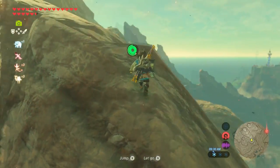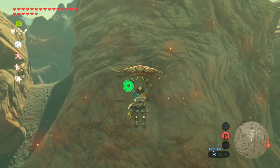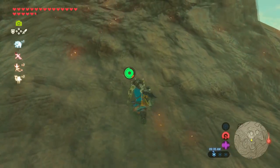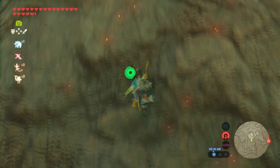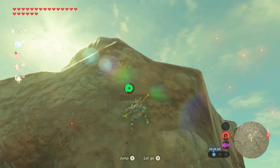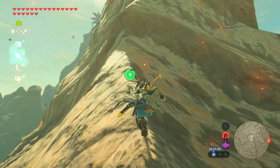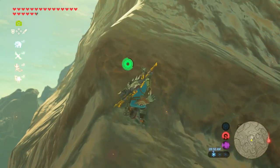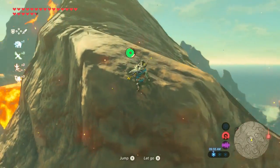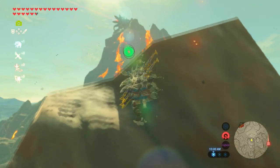There's my boy Rudania holding down the fort. The fort being the giant volcano of death. It's supposed to be right up here. But the Shikah sensor isn't going off at all. Which is weird. Even if the shrine is hidden, the Shikah sensor still reacts to it, does it not? I thought it did.